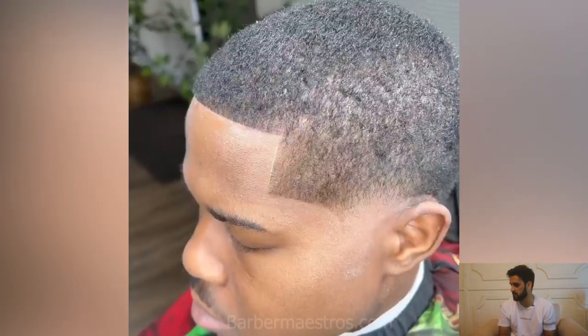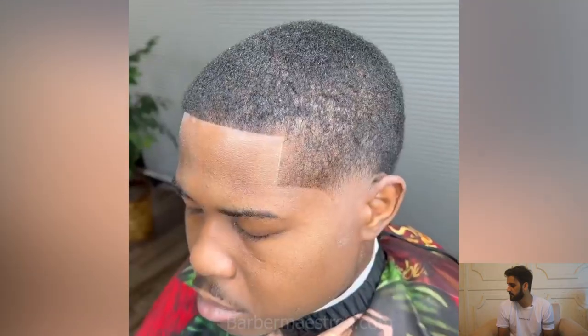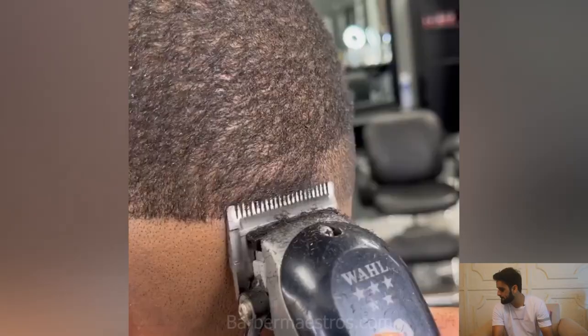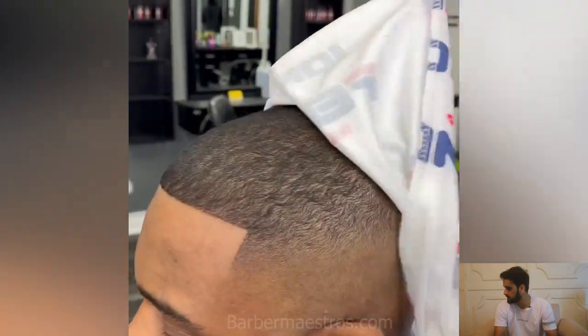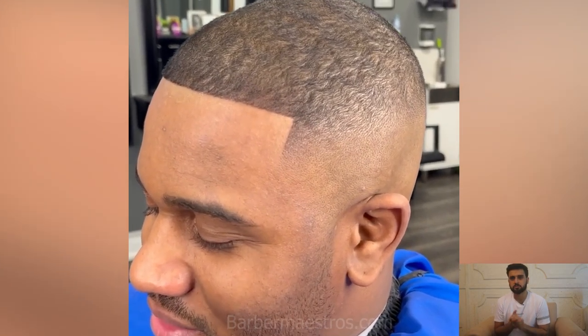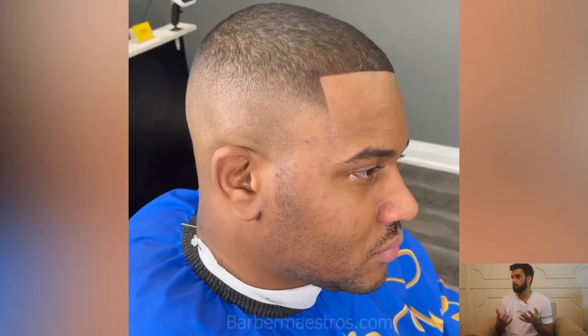Such a sharp haircut transformation is that. Such a beautiful haircut transformation is that, and this is the complete skin fade haircut.